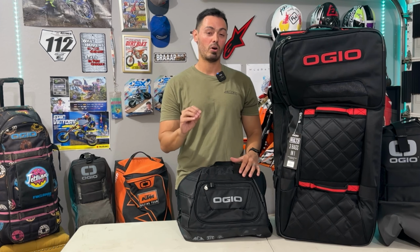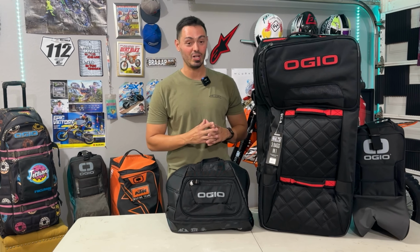Here's the thing with most other gear bags that I've found. I've owned everything from Fox and Thor, Moose Racing, and countless other gear bags throughout my years of riding. And more often than not, there's 2 main issues with gear bags. Number 1, zippers. They tend to break after hundreds of times of opening them up and closing them. On my Ogio bags, I've never had that issue. Number 2, I tend to tear a lot of gear bags at the seams, and I've not had that issue with Ogio bags either. But $500 is steep for a gear bag, and I totally get that.